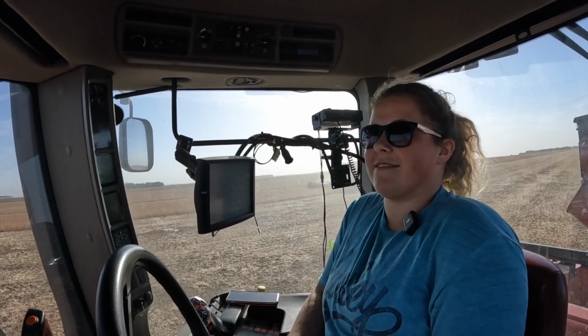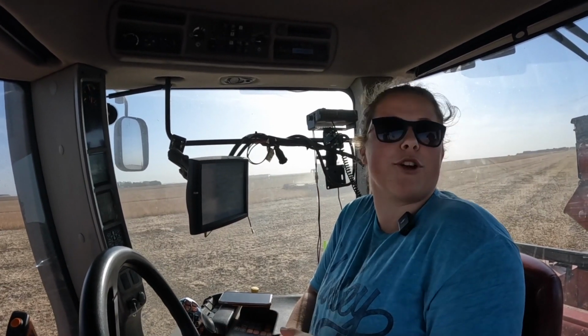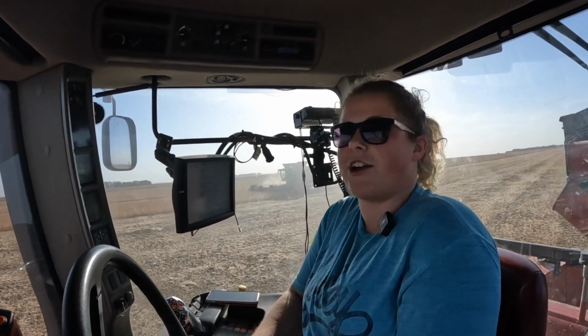Like at lunch, usually I start in the morning, or if Steph starts in the morning, one of us leads at home, and then we'll switch for the grain cart. And then once Grandpa wants to go harrow, we switch again.